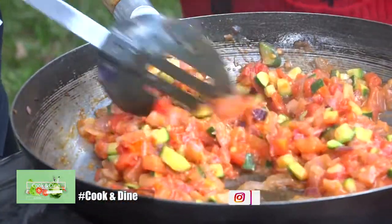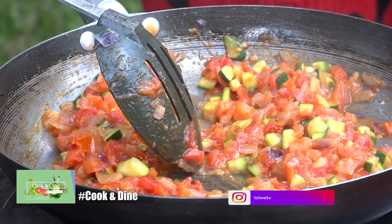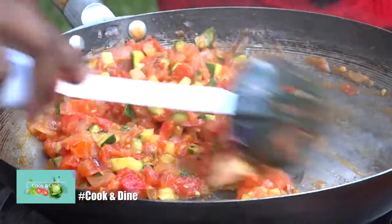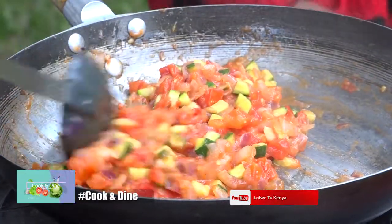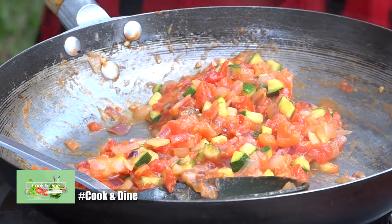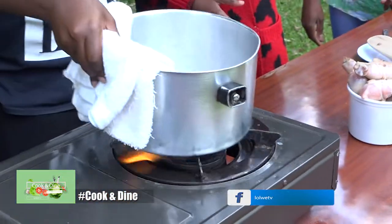Awesome, and it has shown us we can use the same oil for deep frying, coating, sealing. We can use the same oil for sealing and for cooking the flavoring. Nice. And switch.